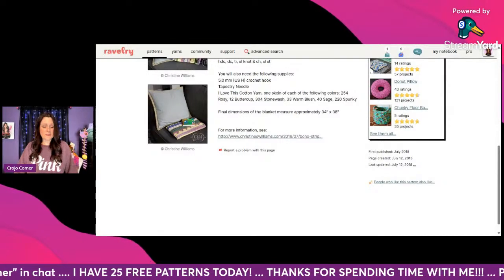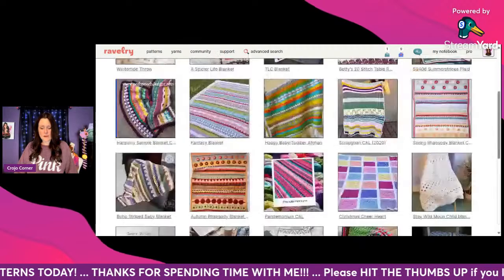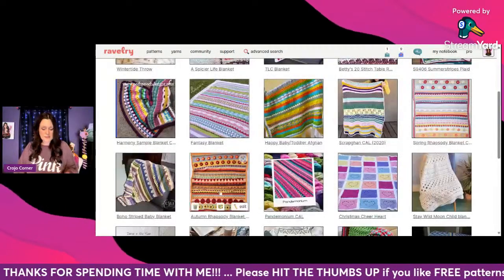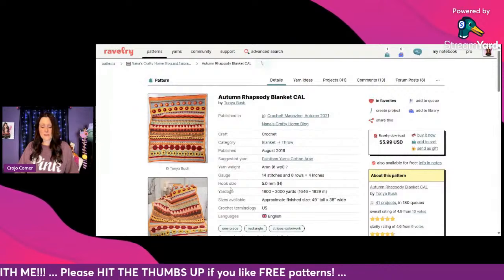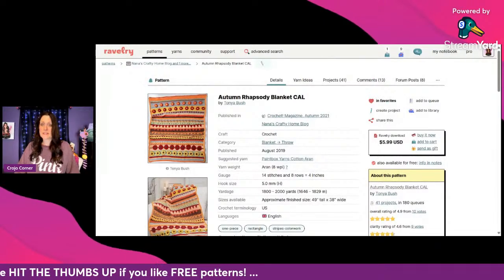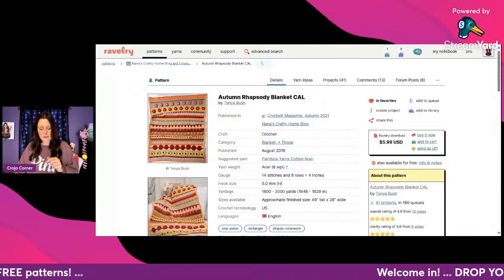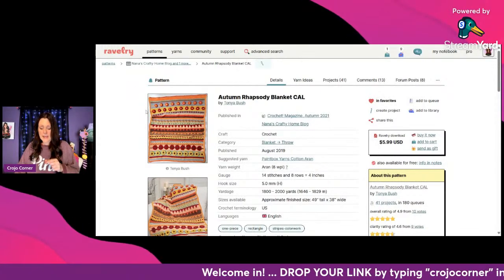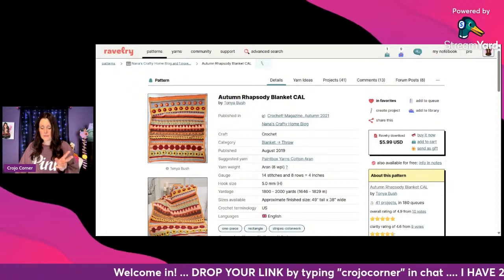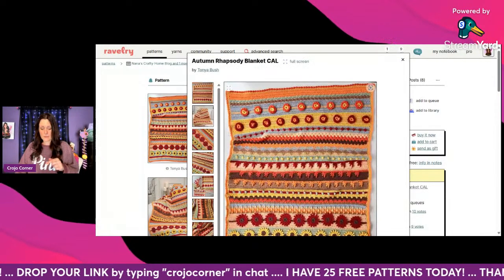So if you just click the link for the free pattern right here at the very bottom, it'll take you straight to it. The window's not opening on my StreamYard, but it is there. So just click that link and you'll get to it. This is a beautiful fall blanket. It's called Autumn Rhapsody Blanket Cal by Tanya Bush. She has some great patterns, and I did a designer spotlight on her with her free patterns as well, so you might want to check that out. And this is using Paintbox Yarns Aran Weight and a 5mm hook. You need 1,800 to 2,000 yards.